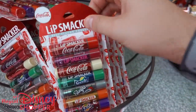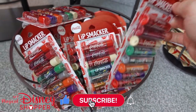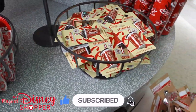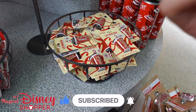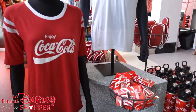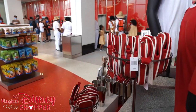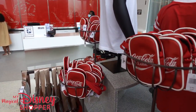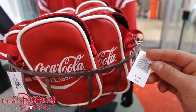All those different flavors. I remember these as a kid, the Fanta one specifically. Barq's Root Beer, I love root beer. Those go for $19.95. And we got this cool old school Coca-Cola bottle opener going for $12.95, as well as some of these really cool shirts. We're gonna be taking a look at all the different stuff that you can buy in this shop. And then we're gonna try some of the different Coke beverages from around the world, which is what I'm excited about. I hear the Beverly is pretty nasty, but we'll see.